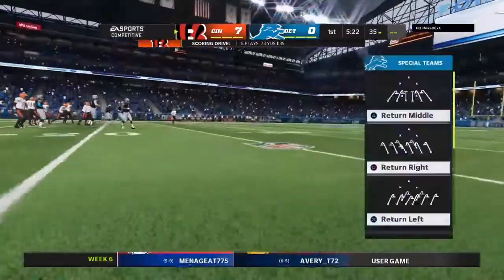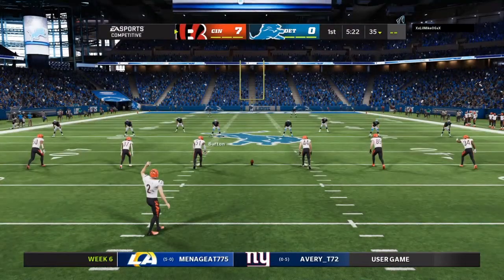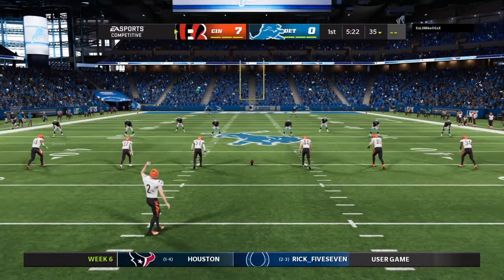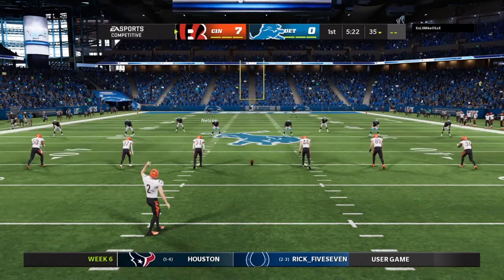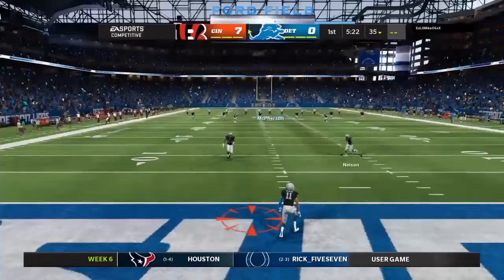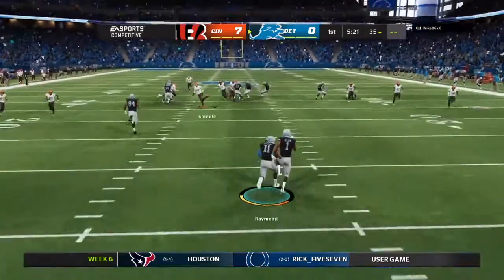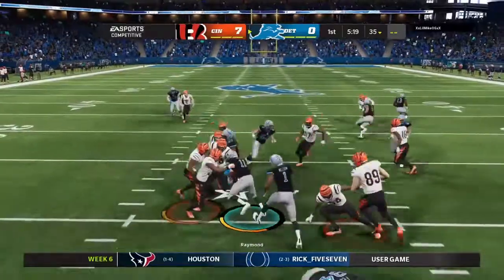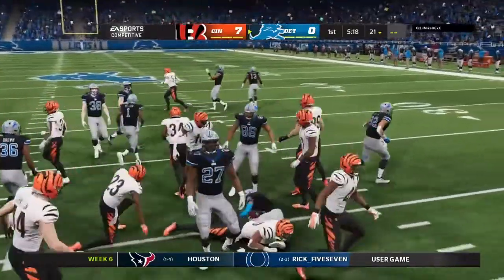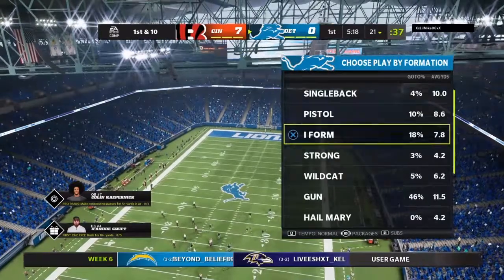Extra point by McPherson, up and good, and it's now a 7-0 game. After the touchdown, McPherson on to kick this one away. Here comes Khalif Raymond from his end zone, and he's able to get this across the 20, but not by much, as he's marked down officially at the 21.